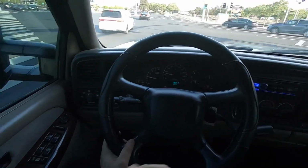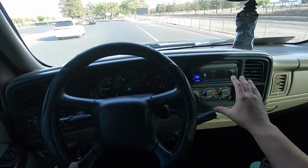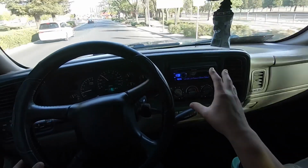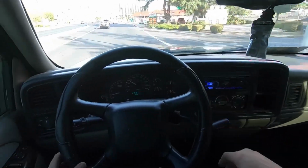The speakers are not that great. I know that when we first got the truck, something was wrong with the radio. There's always something wrong with these old Chevy radios, and they're kind of a pain to fix. Not cheap to fix, and you can't really do it yourself. Well, you can do it yourself, but you need to buy different kinds of kits to make it all work. It's all weird electrical stuff.